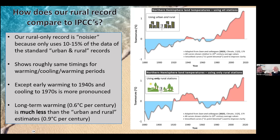Sorry, these have been smoothed over an 11-year smoothing. Yes, for clarity, to try and make it a little bit easier to see the overall trends. The unsmoothed data is available to people who are interested in the papers. I would recommend, and you can download the series as well. We provide all of our data in supplementary material. Right. Anybody that wants to use this data.